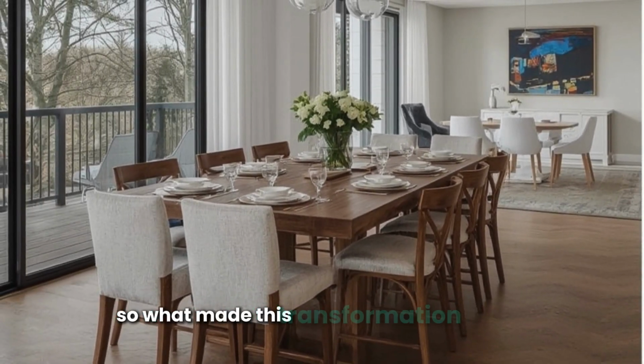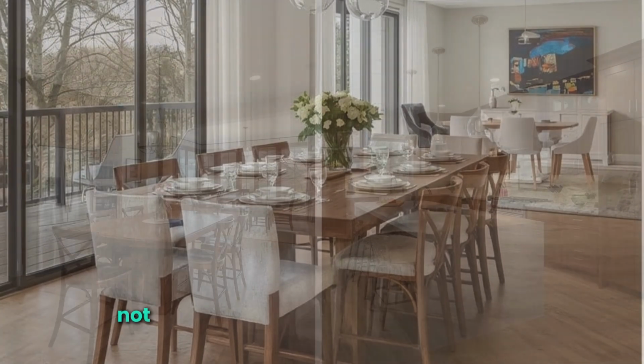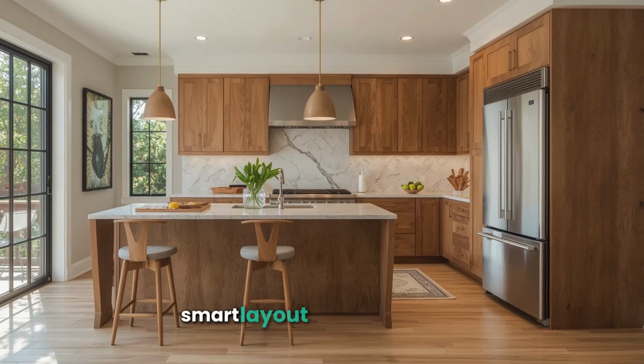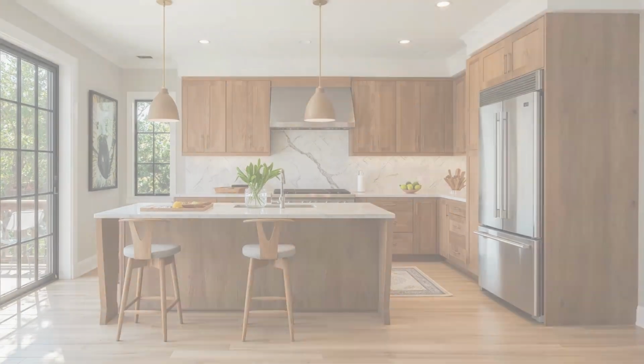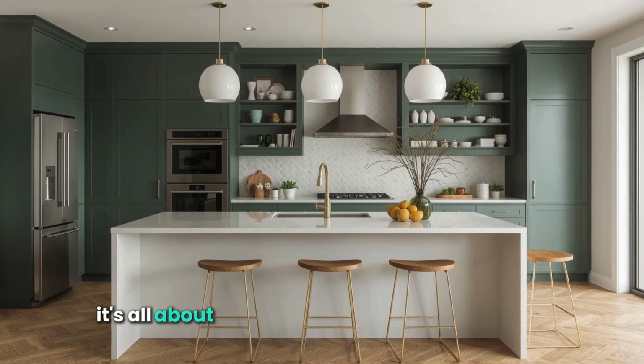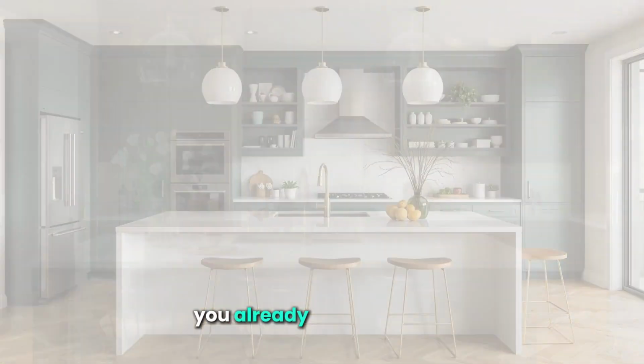So what made this transformation possible? Not more money, just better design choices. Smart layout, balanced colors, quality lighting, clever storage. It's all about knowing what to do with the space you already have.